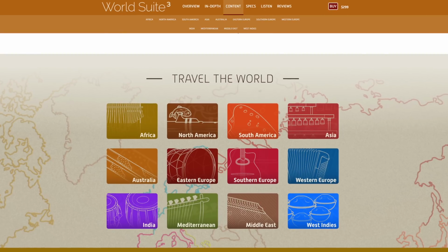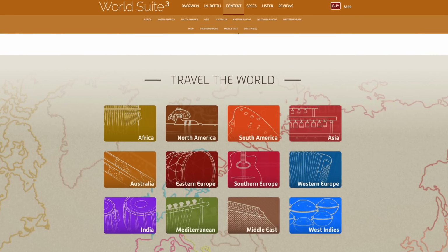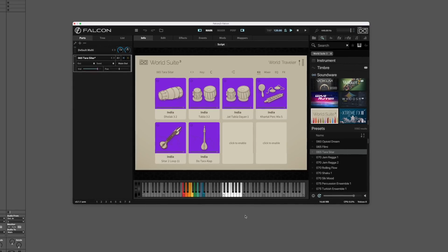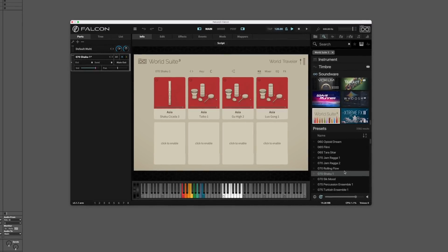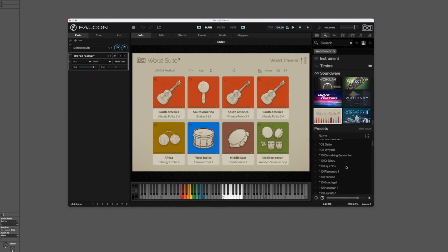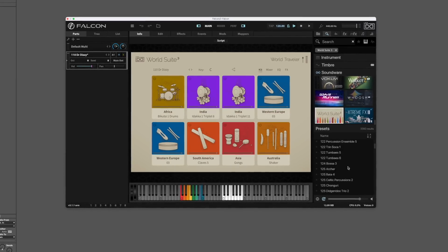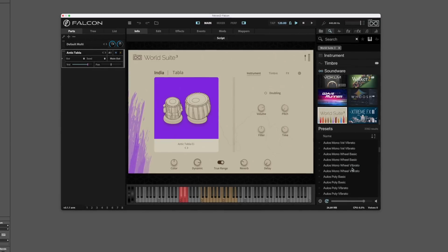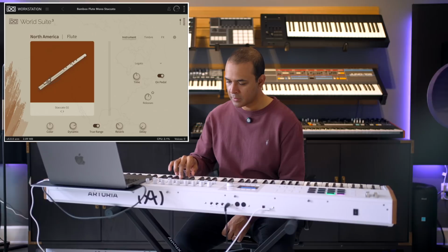World Suite is UVI's biggest collection of global instruments, featuring over 370 traditional sounds from across the world. The latest update of World Suite adds 46 new instruments and a dedicated Native American and Ancient Greek section. Of course, this adds to the sounds already in the collection from the Middle East, East Asia, India. There's lots of stuff here.